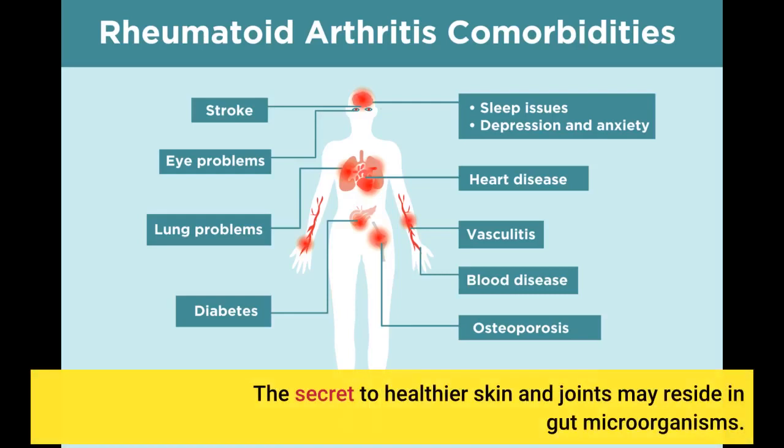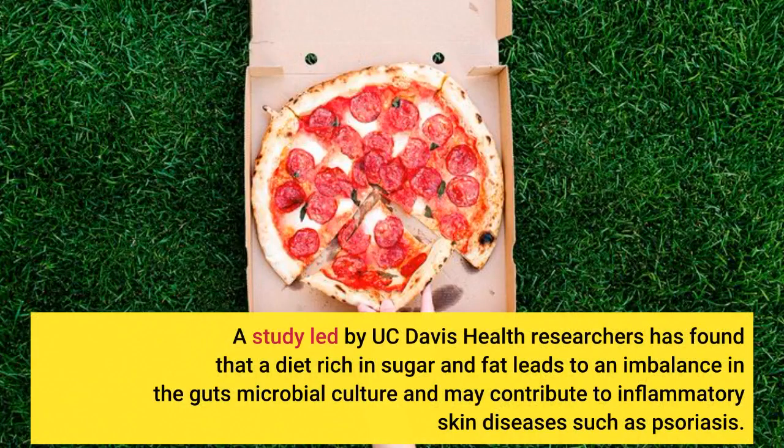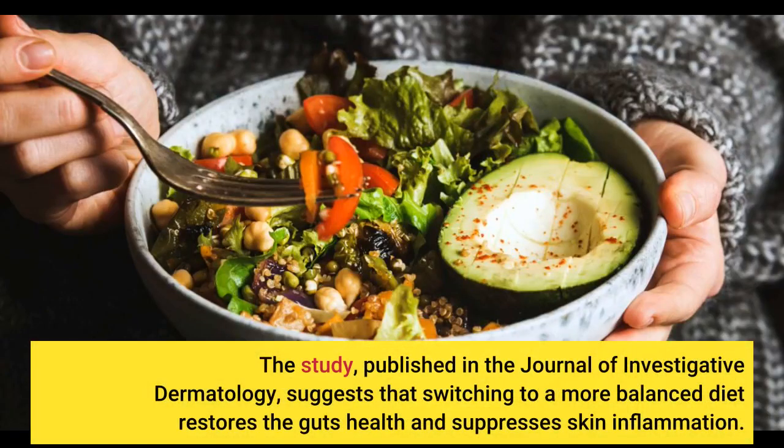The secret to healthier skin and joints may reside in gut microorganisms. A study led by UC Davis health researchers has found that a diet rich in sugar and fat leads to an imbalance in the gut's microbial culture and may contribute to inflammatory skin diseases such as psoriasis. The study, published in the Journal of Investigative Dermatology, suggests that switching to a more balanced diet restores the gut's health and suppresses skin inflammation.